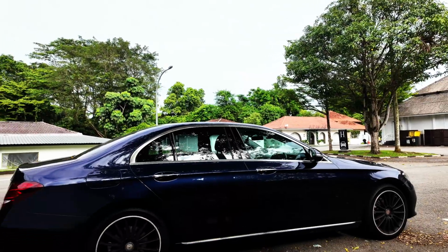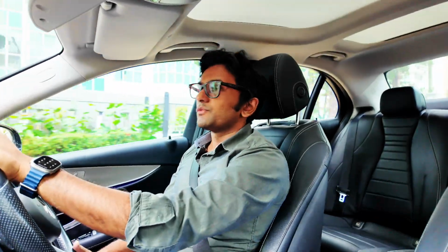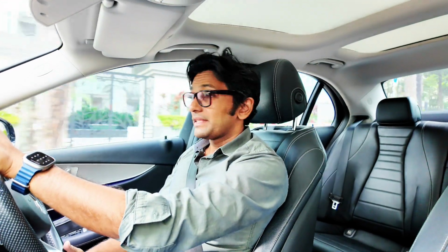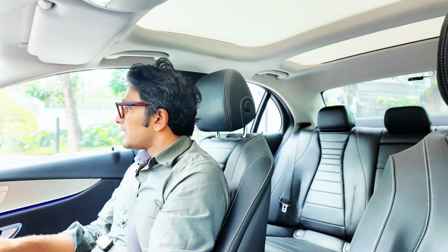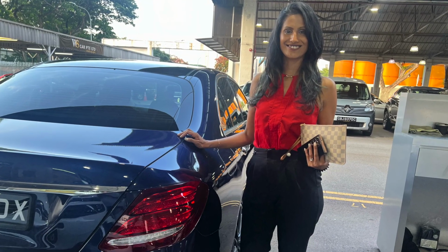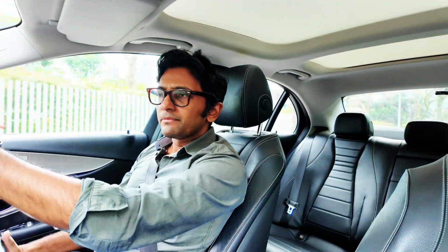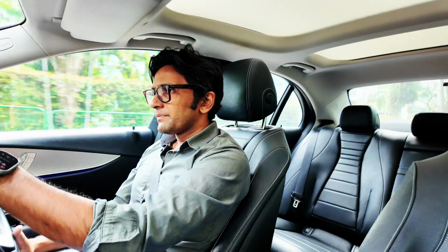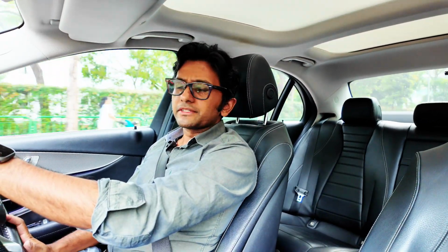So first things first. My wife had one criteria. She wanted a saloon, good or bad. That's just what she wants. She doesn't want a hatchback. She doesn't want an SUV. Thank God. She wanted a saloon, and she wanted a luxury saloon. The other thing to note, of course, is because she's a real estate agent, is that she does a significant amount of mileage. She does about 2,000 kilometers, like maybe 1,300 miles plus a month, which by Singapore standards is a lot. So I thought that it kind of makes sense to have a diesel.